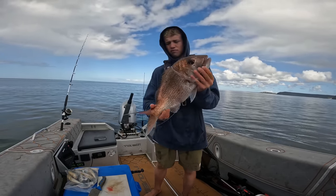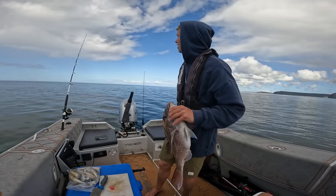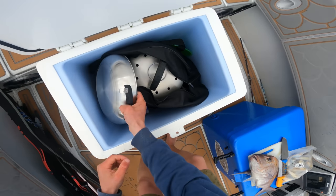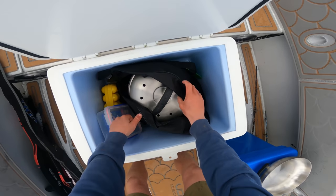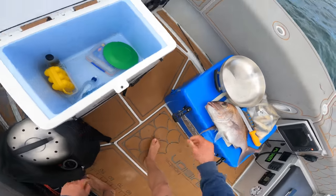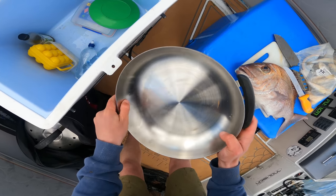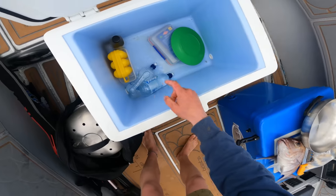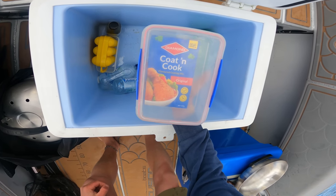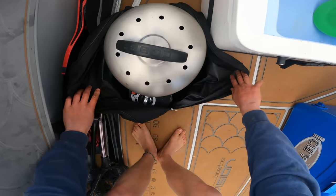Heaps of bites, so well, we might just stay here. We never know what's going to happen. But let's have a feed. I'm starving. So we just got the cob in the old chilly bin. Right in here. Easy as, just chuck the dog in, chuck the dog out. Here's this new wok that I'm talking about. It's pretty sick. It's a bit dirty. But we're going to put some oil in there. Got some Coat and Cook, whatever that stuff is. And then chuck it in some oil. That sounds like the plan.